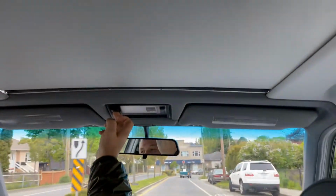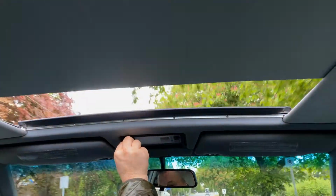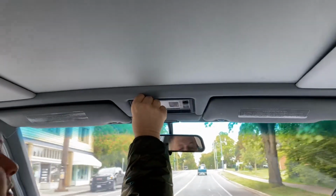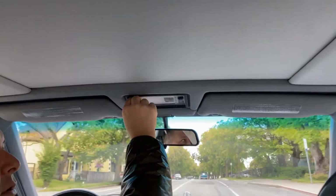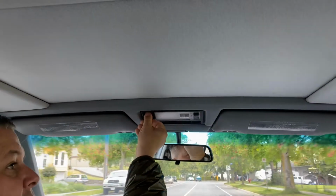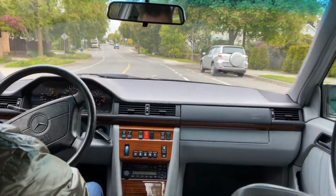Sunroof. This is before one-touch sunroofs. That works as it should. Pushing it forward. Works as it should. Going up and down. So the function of the sunroof going up and down isn't working right this second, so that's something we'll get looked at today and report back on, making sure that it's fixed properly.